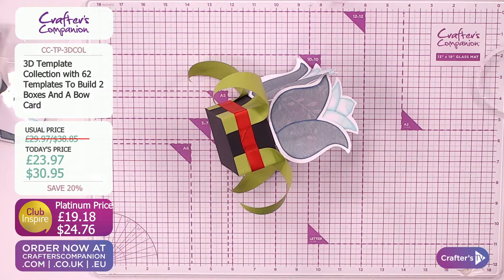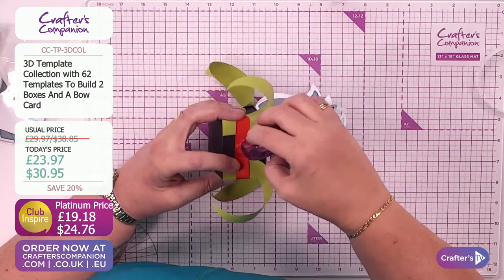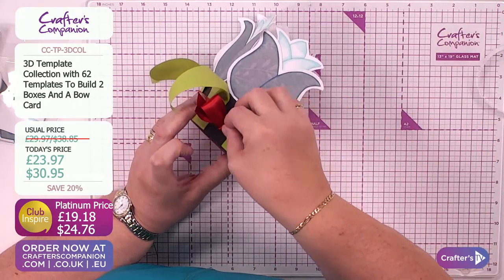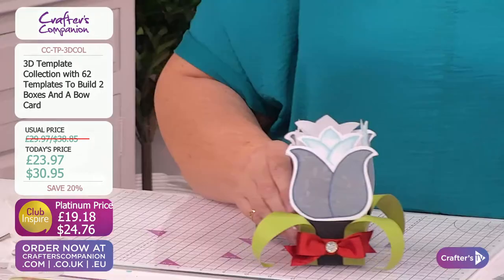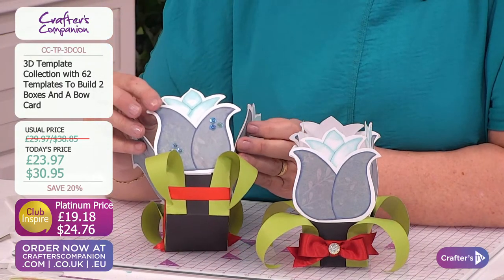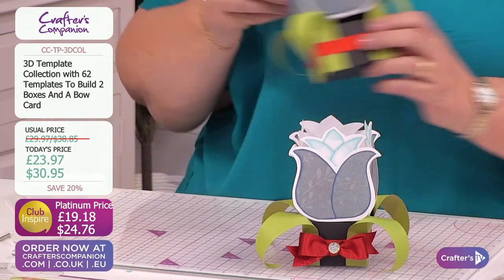My glue gun's not on now, so I'll pop a little bit of this on the front there, and then I've got a bow to just fit in the center there. And then you can pop as much decoration as you wish. If I bring this one that I'd started doing, I just added some little sequins onto the sides of the petals there. But however you want to decorate is entirely up to you.